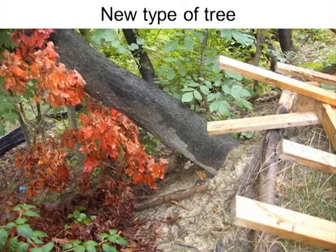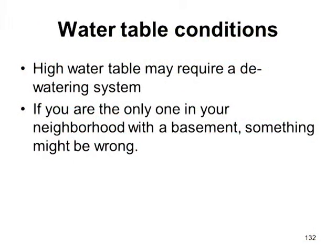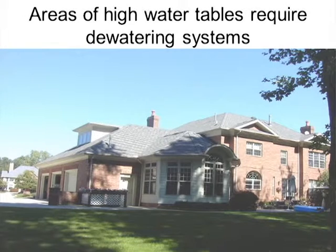And so another thing you want to look at is look at the trees and see if they're all upright or if all the trees are leaning. If they're all leaning down the hill, you got some problems. Okay? And another thing we look at is water table conditions. Sometimes if you have a high water table, that's a whole other set of problems. And you could have leaks in the basement, and you may need a dewatering system.